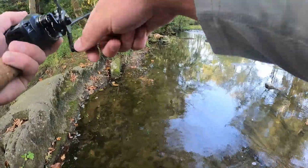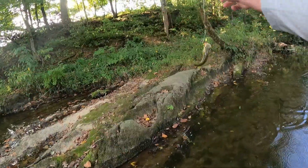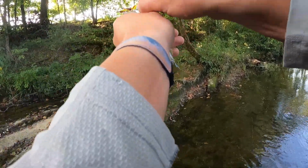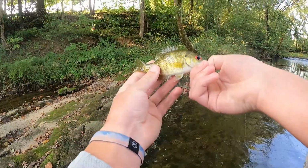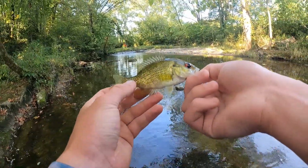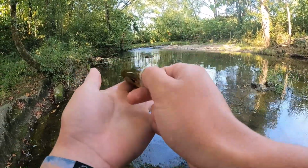There we go, there's a good fish. First one of the day is a nice little red eye, little rock bass. That's majority of what's gonna be caught in this creek, but there we go. Pretty little guy, good coloration. There you go.